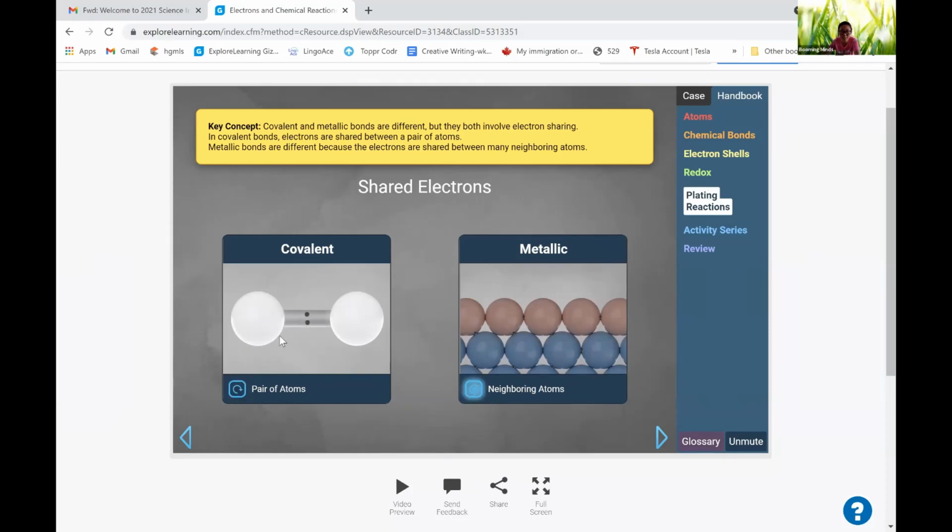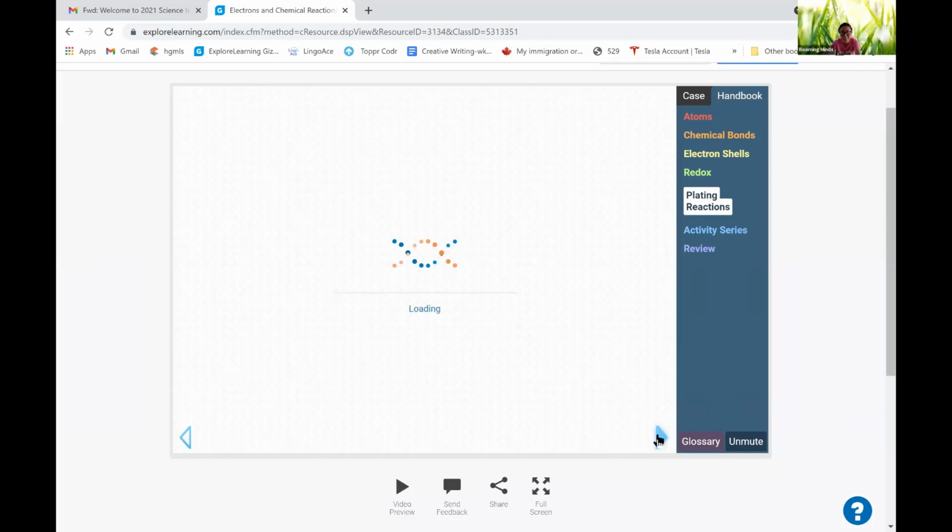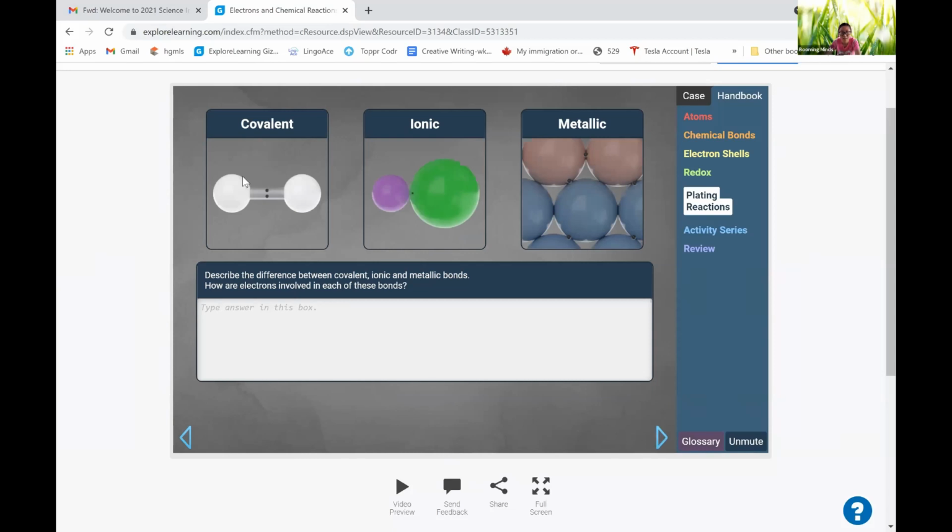Now, in a covalent bond, which is different from a metallic bond, covalent is sharing, and metallic bond is like sharing between all valence electrons. So you see the single pair of atoms versus neighboring atoms. And now you have more understanding of different types of bonds, additionally to metallic. Metallic bond is adding to our vocabulary. Covalent, ionic, metallic.